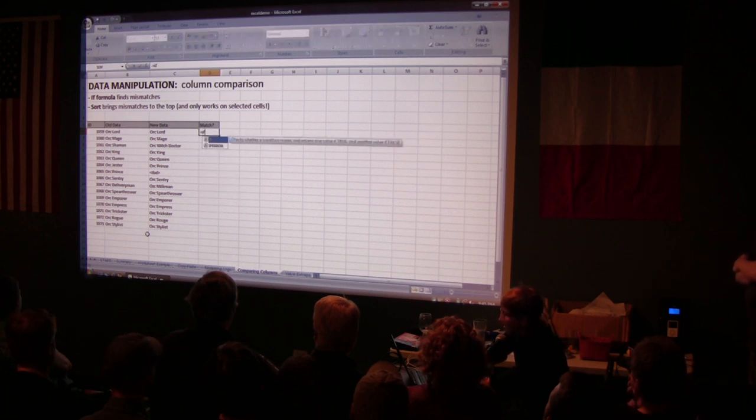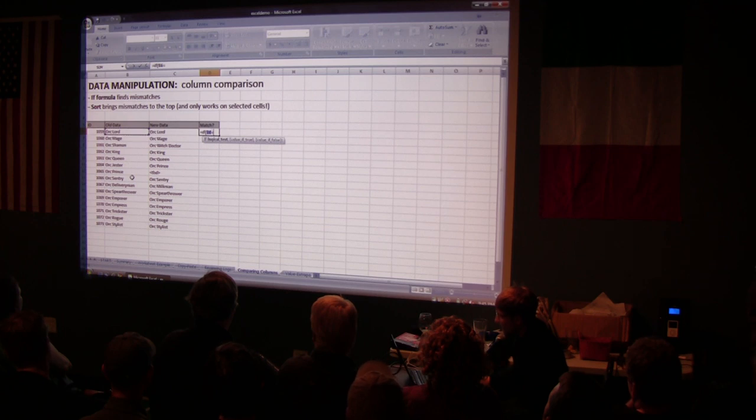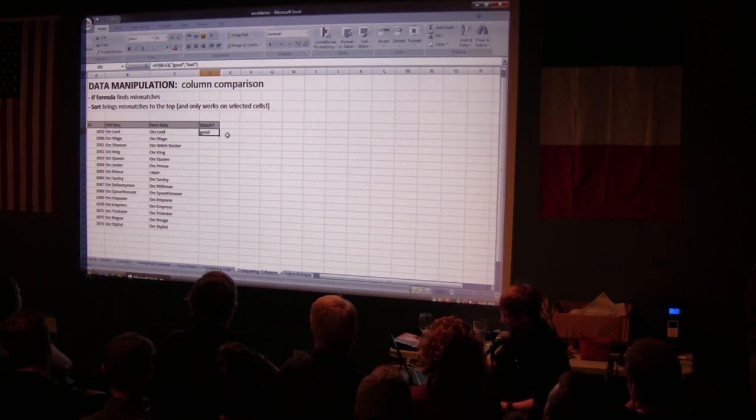We have a formula called IF. IF works for text as well as numbers. So we can say if this column equals this column, we'll say that's good. If it's not, we'll say that's bad. Well, that one's good because it matches. And then we can click and drag it down. It'll show us all the cases where it matches and it doesn't.